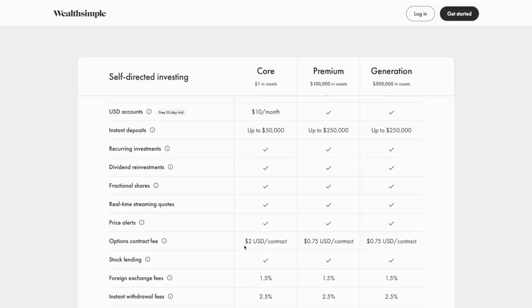Another thing here is options contracts are fairly cheap. Again, I don't think that a lot of people, in my opinion, are going to be getting into options contracts if they're brand new to investing. You can, but there's a lot of research that someone should do before they start doing that.